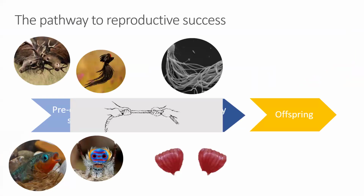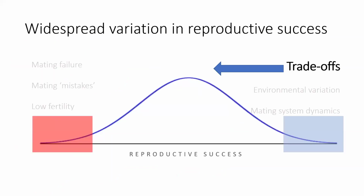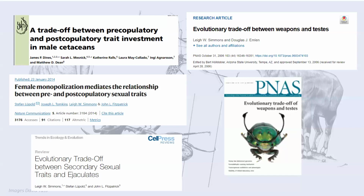And this can lead to a potential trade-off. As I mentioned, individuals can invest in weapons, so their hind legs in these careers, and also testes to maximize the chances of offspring production. But if both of these things are expensive, then investing in weapons might come at the cost of testes and vice versa. So we have this kind of pull between these two different categories of traits. And we can envisage this as a trade-off that's preventing individuals from maximizing their reproductive success in this system.